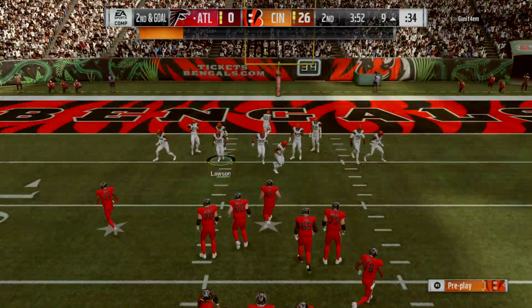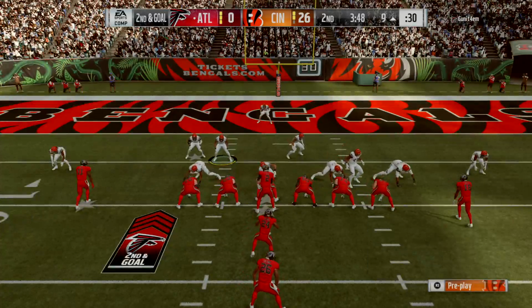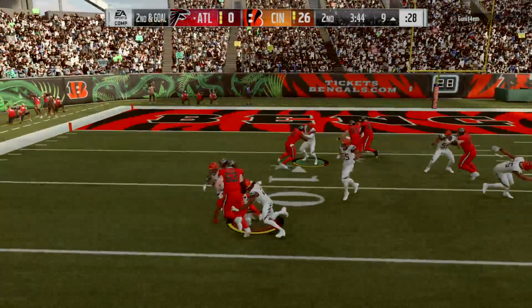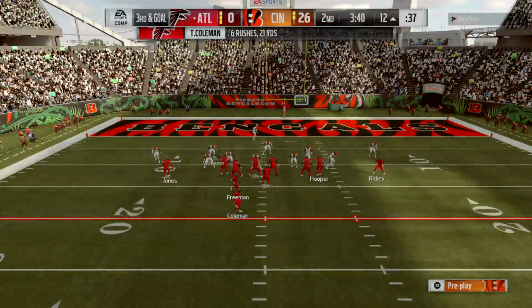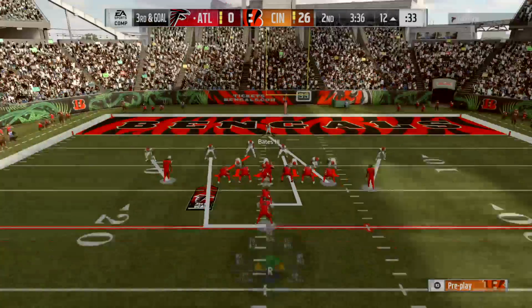Another shot from the 9 on 2nd and goal. They get it to him running left. And they go the wrong way on this one. Losing yardage back at the 12. So he loses 3 yards there. Now 3rd down.